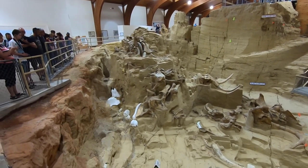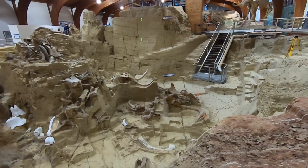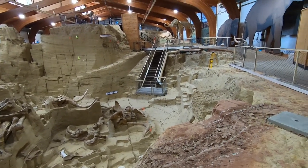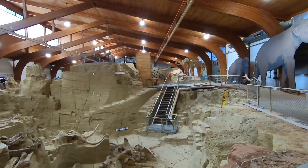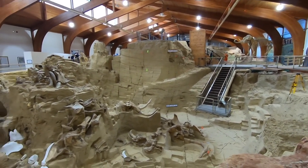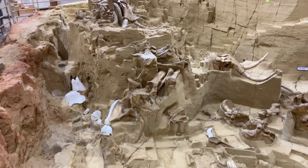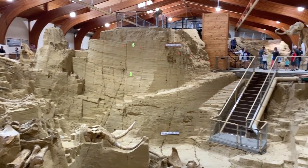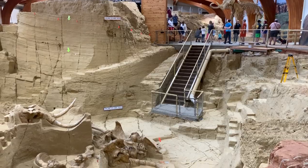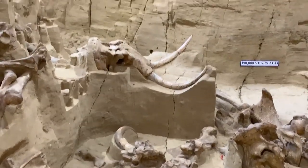They are excavating right here undercover, year round. Well, they said 2 months out of the year they dig, and then the rest is for the public. The ones with the white on them, they're casting them to preserve them, because they said they're organic, they deteriorate.